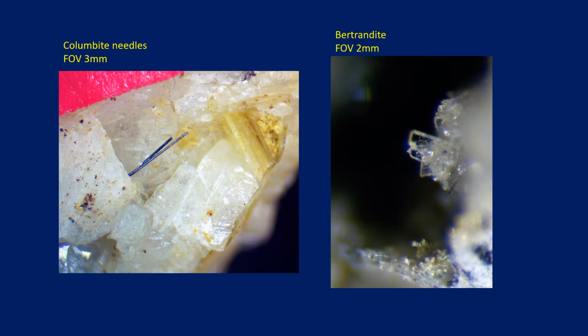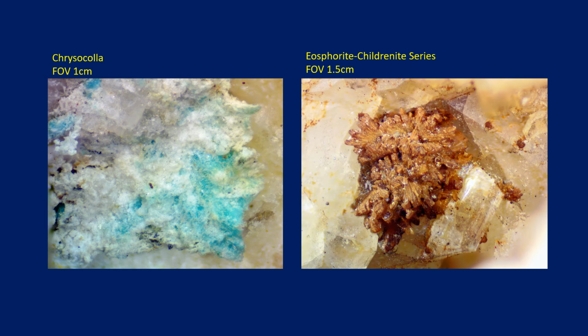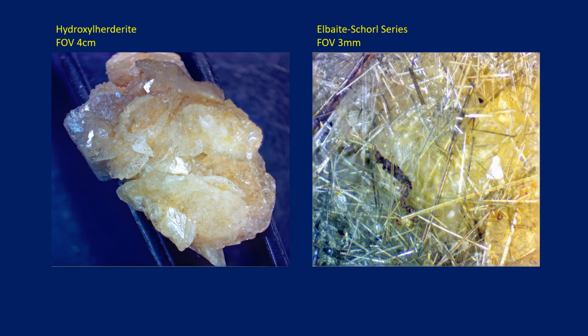They are micro. Here we have columbite needles and bertrandite. In this slide, it's gypsum and parsettensite. Here we have chrysocolla and eosphorite. We've also found plenty of childrenite. In this slide, we have hydroxylherderite and some of the albite schorl series, the clear rods and the brown rods.